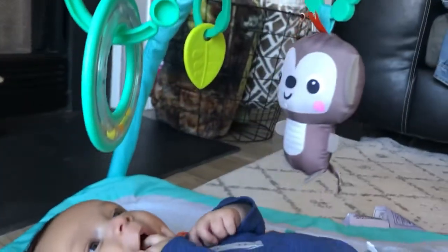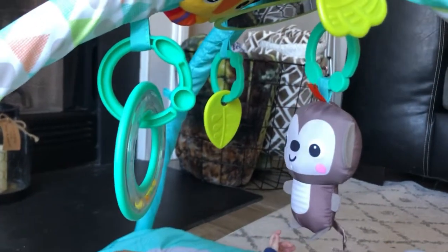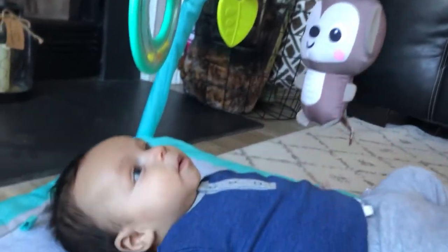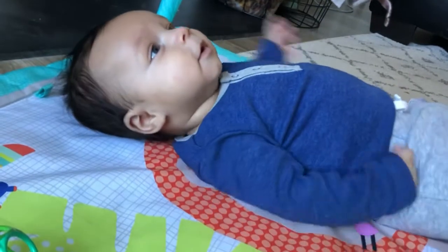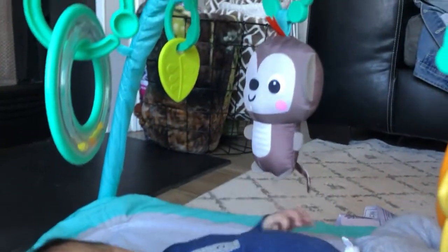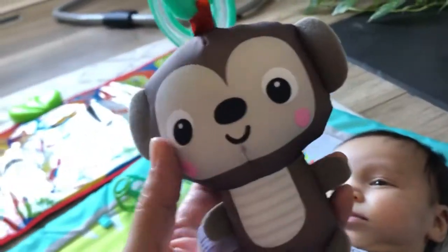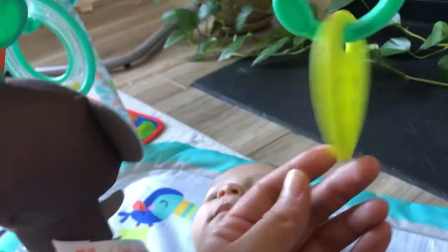And now that he's gotten a little older, he actually enjoys talking to them or cooing at the little toys that are on there and kicking it, and it's so cute that he's actually trying to reach them now. Definitely recommend getting one of those so he can kind of grow into it, and eventually they'll start interacting more with them.